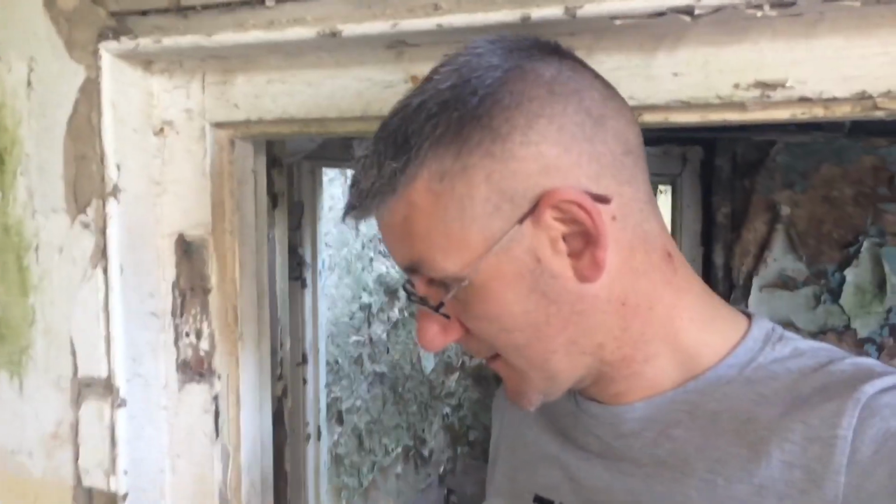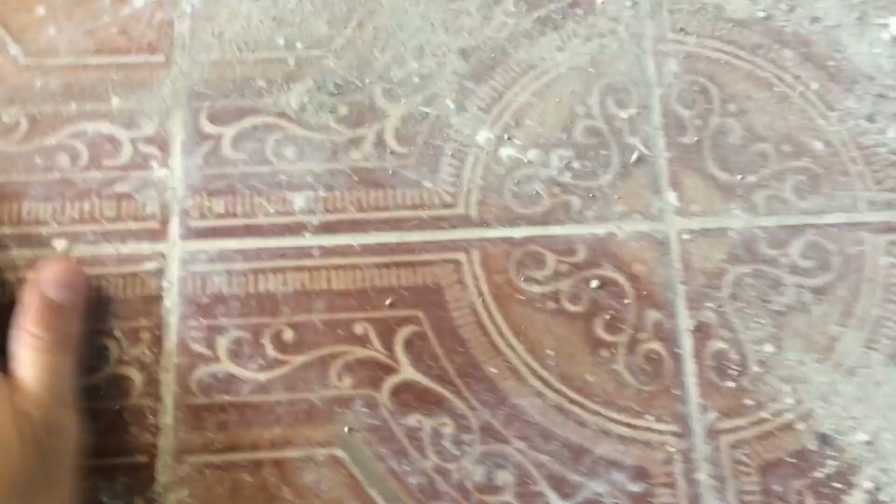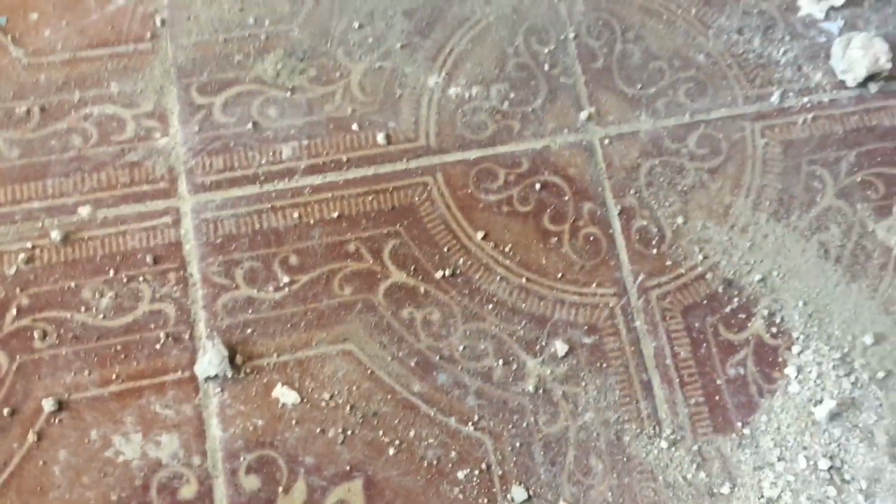Look at that, I can't even get through it. I'm going to hit my head on the top. These people were small. Look at these, Joy. Wow. The whole floor has still got all the tiles on it. I'm gathering they had a nice red kitchen. Even some of the plaster's still up on the ceiling.